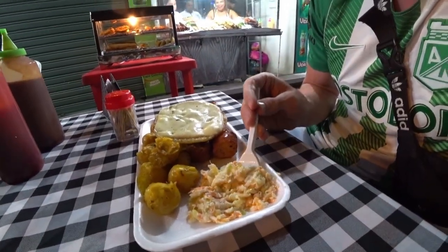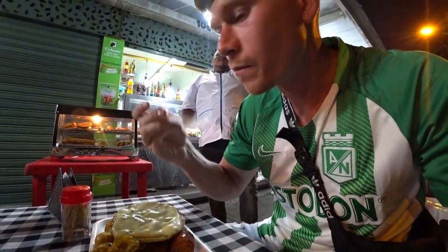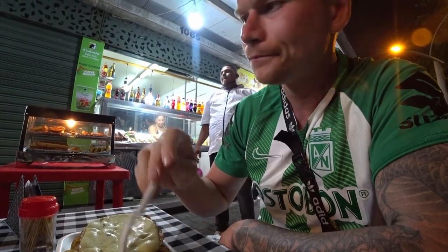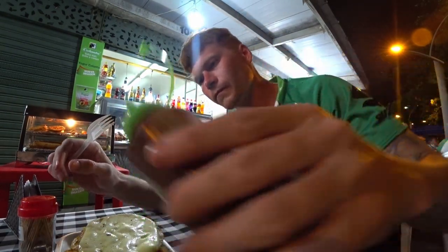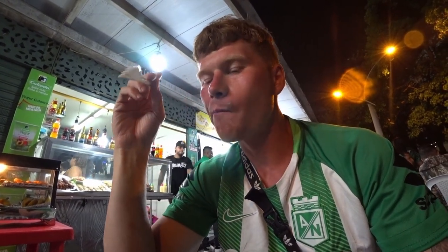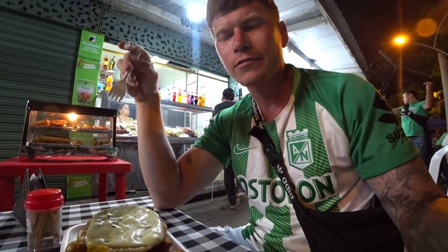Try some of this coleslaw here. Coleslaw. Wouldn't say it's the highlight of the meal, but it's good. All right, let's try some barbecue sauce with some potatoes. Oh, okay. Potatoes are really good. Just cooked perfectly. This is like a chipotle kind of smoky sauce. I don't know. Barbecue.